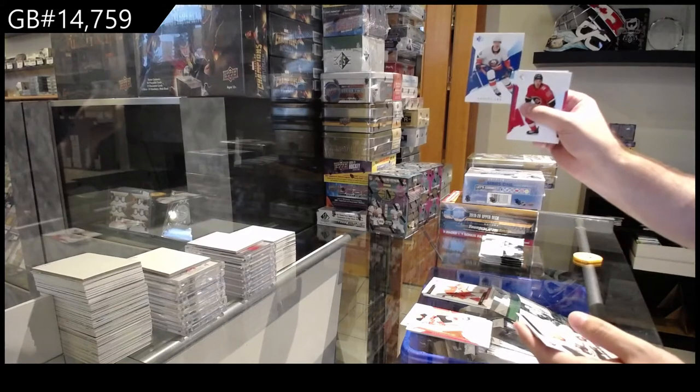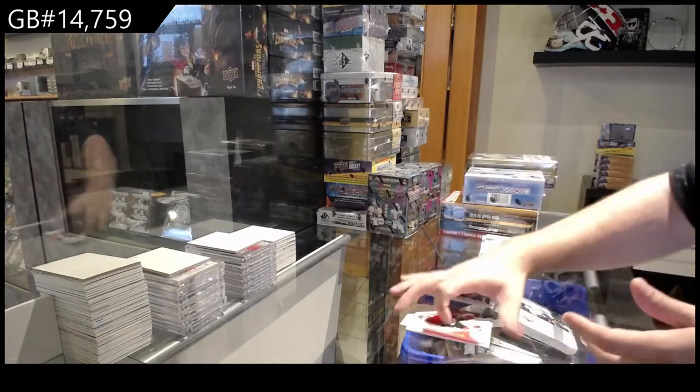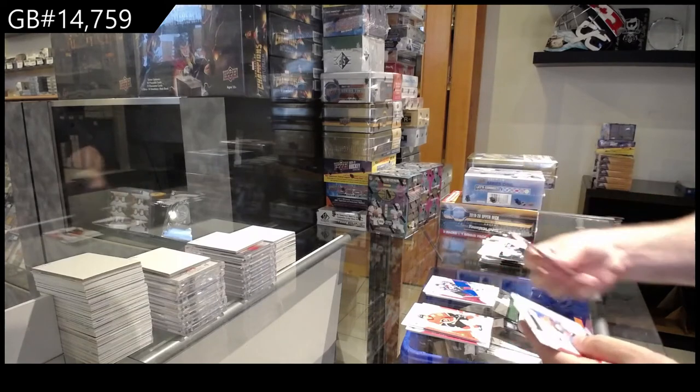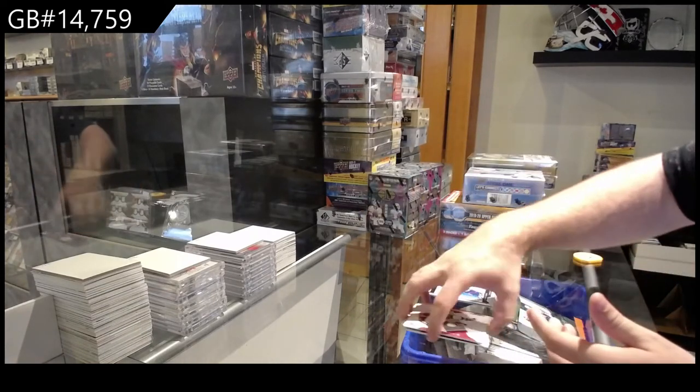We've got an Anders Lee for the Islanders Blue and a Cahoon for the Hawks. We got an Authentics rookie. Blue of McKinnon for the Avs. Profiles McDavid for the Oilers.